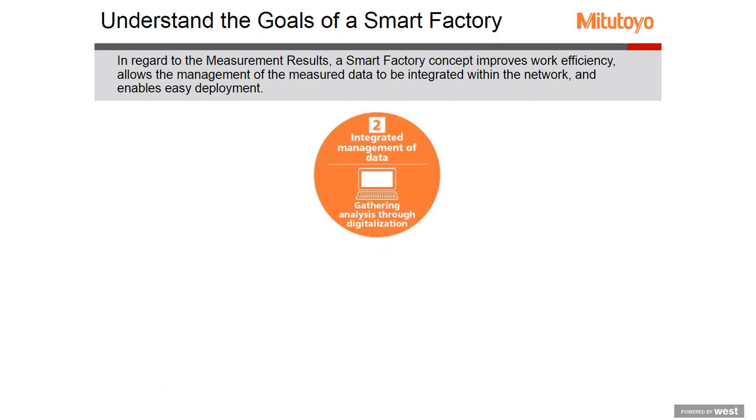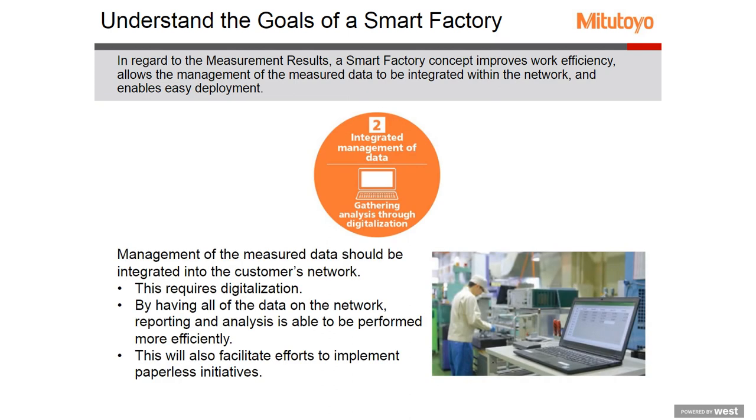Number 2 is integrated management of data. Management of measured data should be integrated into the customer's network. This requires digitalization. By having all of the data on the network, reporting and analysis is able to be performed more efficiently. This will also facilitate efforts to implement paperless initiatives.